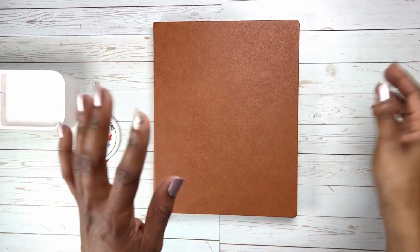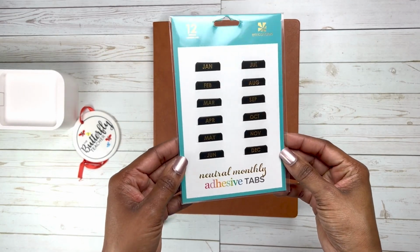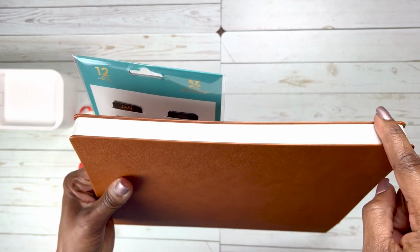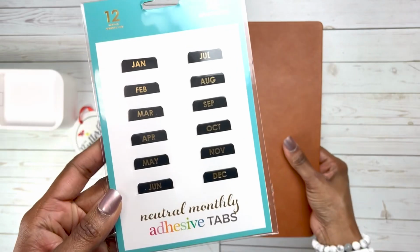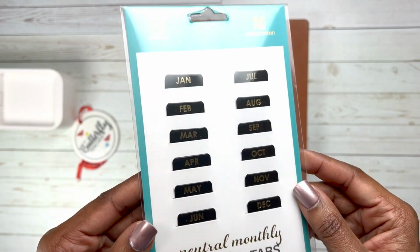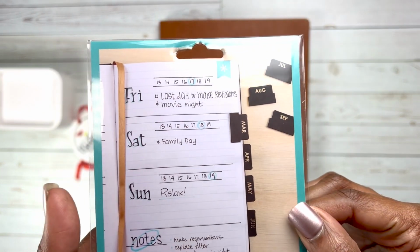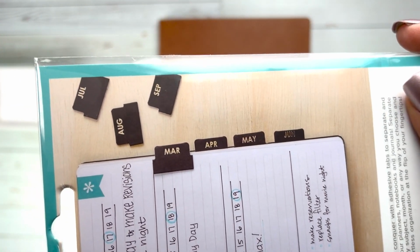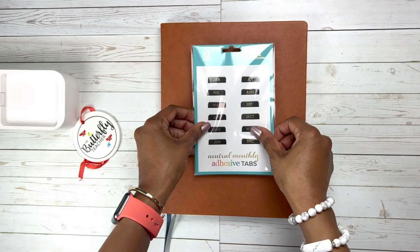Here's a quick side note before I show you the other planners, because I forgot this. If it irks you that these softbound planners don't have tabs so that you can keep track of what month it is and flip right to it, you can purchase monthly tabs, and these are adhesive stickies that you add so that your softbound planners have tabs, and that makes it quick and easy for you to flip to the month that you need. Just thought I would throw that tidbit in there.